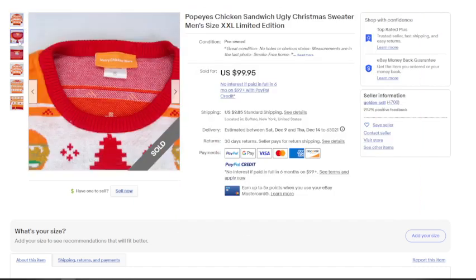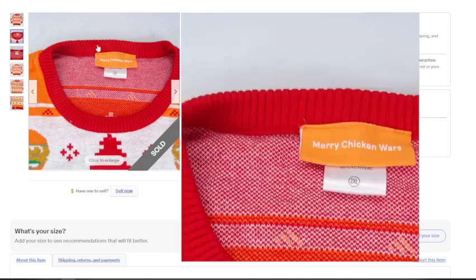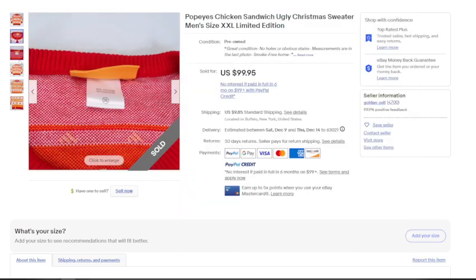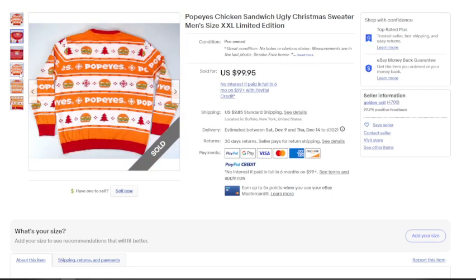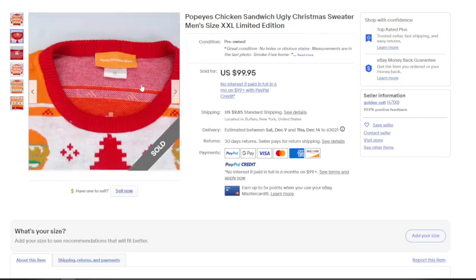This was sold directly by Popeyes Corporation. You see the tag says Merry Chicken Wars. This was during the chicken sandwich wars, really between at the time Popeyes and Chick-fil-A, but it's since expanded to more eateries. Like I said, sold for $99.95 plus $9.85 shipping.